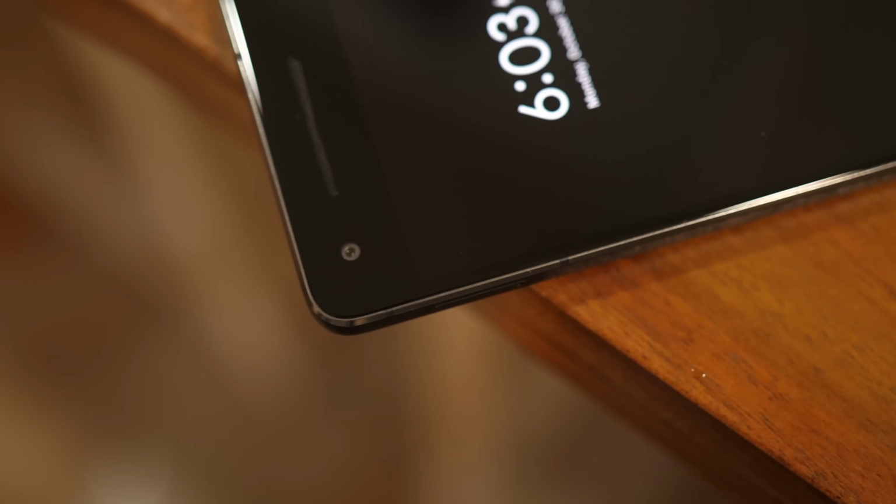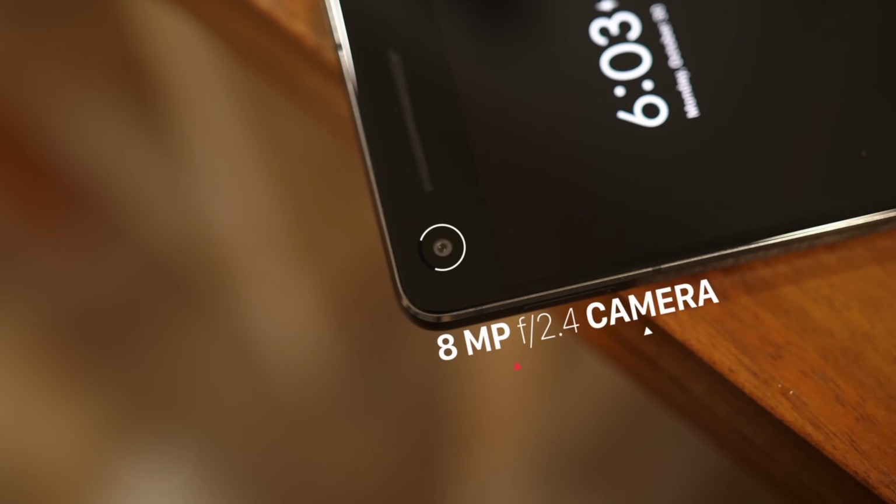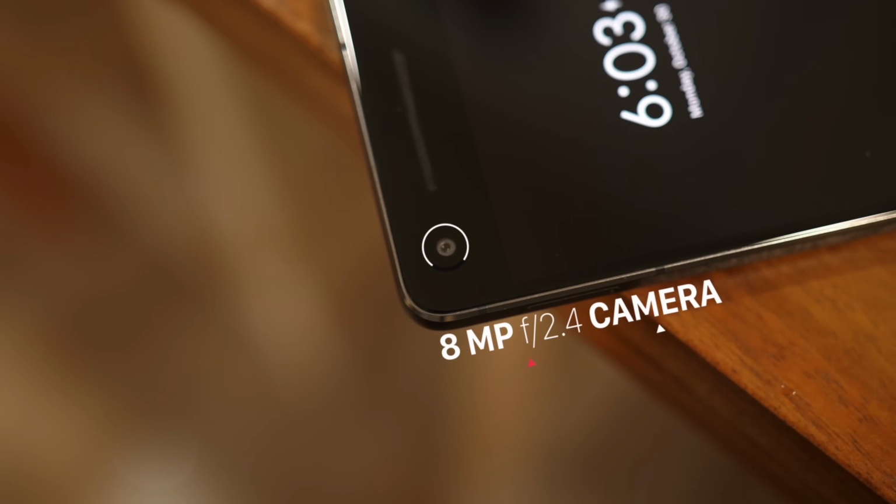On the front, the Pixel 2 has an 8 megapixel f2.4 camera, and it's one of the best selfie cameras we have ever seen. The camera snaps some great selfies. Plus, surprise surprise, the Pixel 2 has the portrait mode for the front too. And while it does not work as well as it does on the rear camera, it's still good enough for social media, and something that will definitely impress your friends.